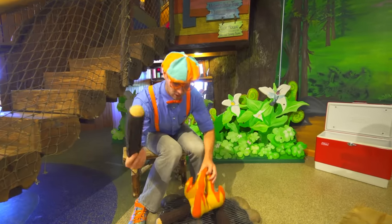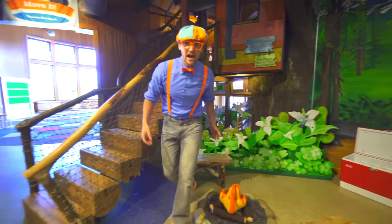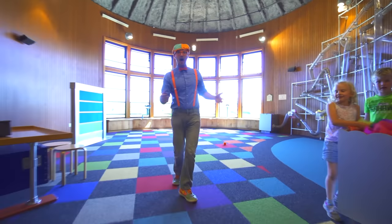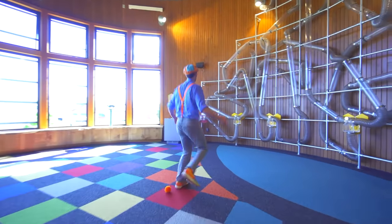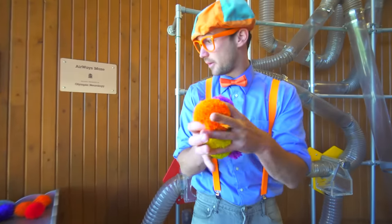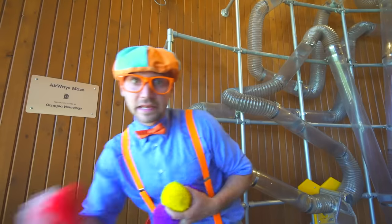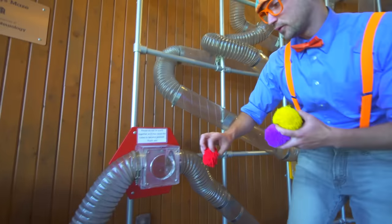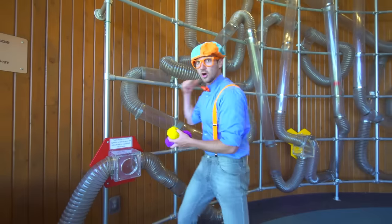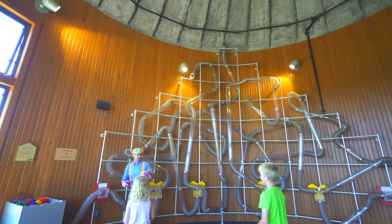Here's a piece of log, okay, and then, whoa, the vacuum tube room. Come here. Wow, I love this room in here. Okay, see, you grab the colorful balls and their scarves, like the orange one, purple one, yellow one, even the red one, and then you put it in here. Whoa, then it goes over there. Watch. Whoa, goes to the top. I'll do some more. Ready? Are you ready?